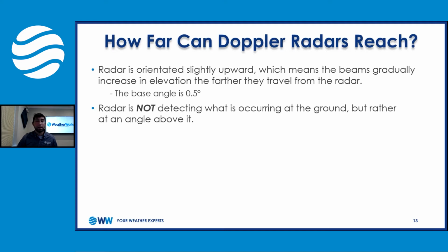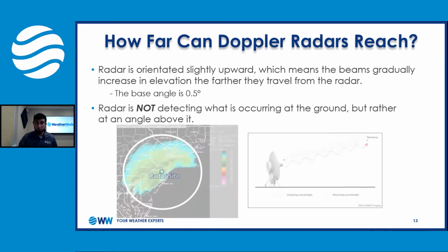That base angle is only a half degree. It doesn't sound like a whole lot, but once you go 10, 20, 50 miles away from the site, that half degree angle adds up quite a bit. So if there's one thing that you can take away from this entire presentation, I want you to understand that radar is not detecting what is occurring at the ground, but rather it's at an angle above it.